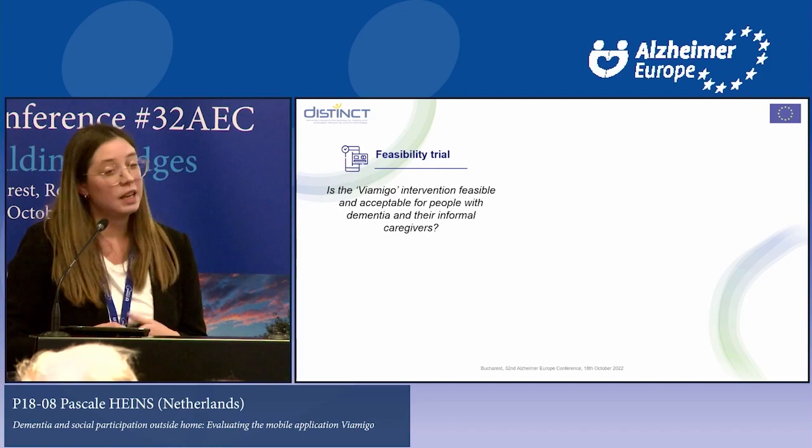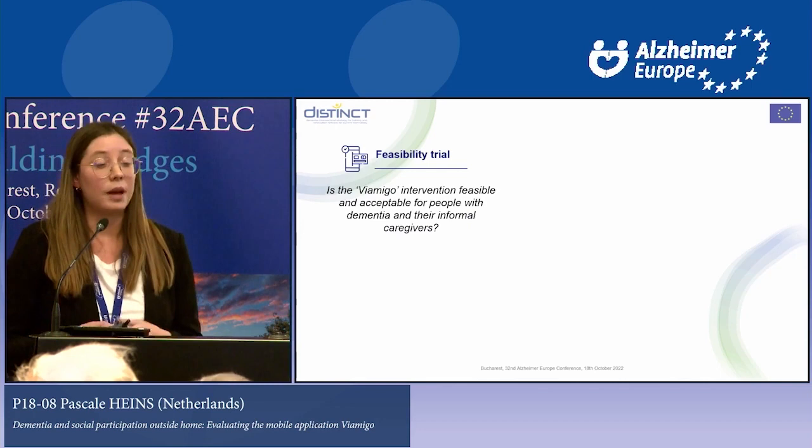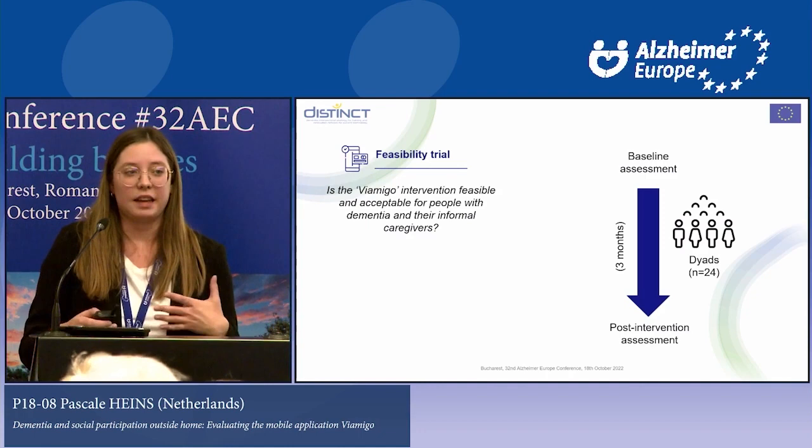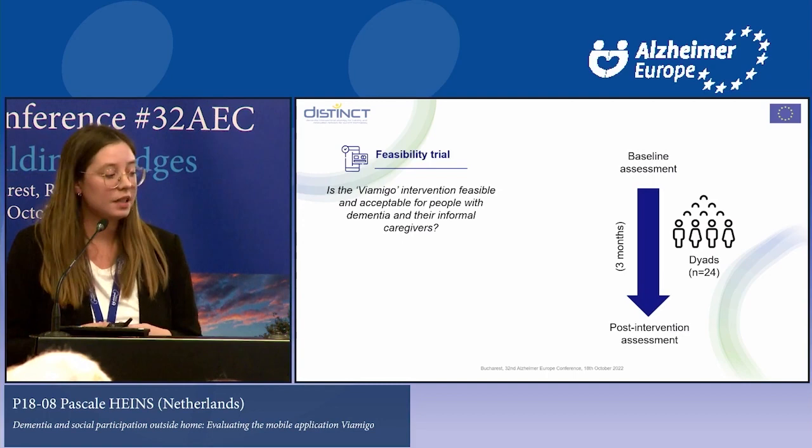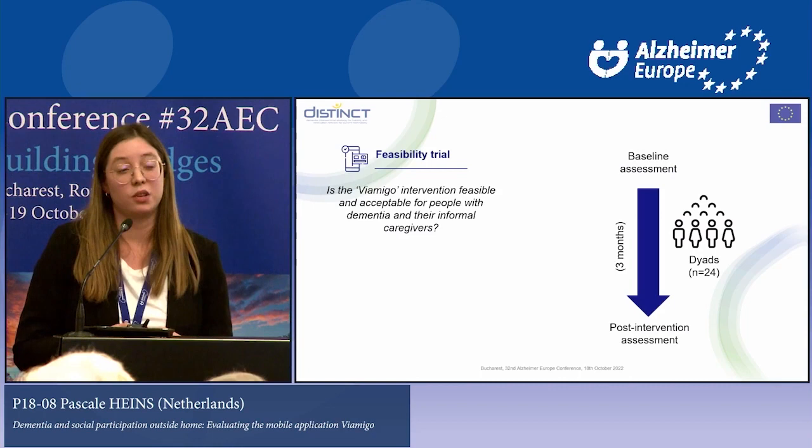So the question is, is this intervention feasible for people living with dementia? And what do they think about it? So we will test this. We will start up, hopefully soon, with 24 people living with dementia and their informal caregivers living in the community. They will use the app for 3 months and then we will see what they think of it.